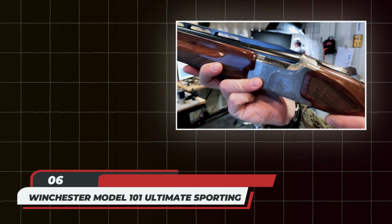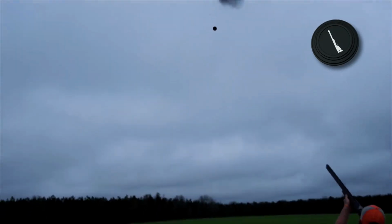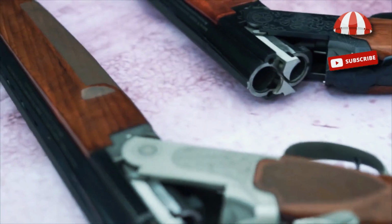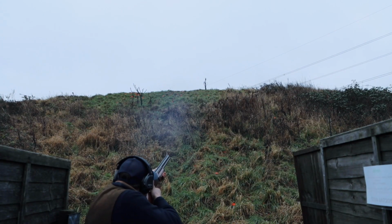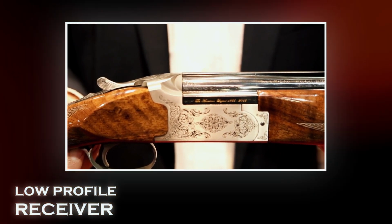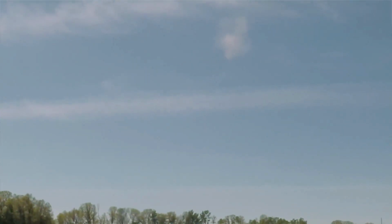Number 6. Winchester Model 101 Ultimate Sporting. Do you spend long hours in the field and end up getting exhausted while shooting hundreds of rounds? No worries. The Winchester Model 101 Ultimate Sport keeps you on target throughout the day while making you feel much less fatigued than you would with a different shotgun. Its low-profile receiver helps manage recoil and muzzle flip, enhancing quick shooting needs for faster follow-up shots.